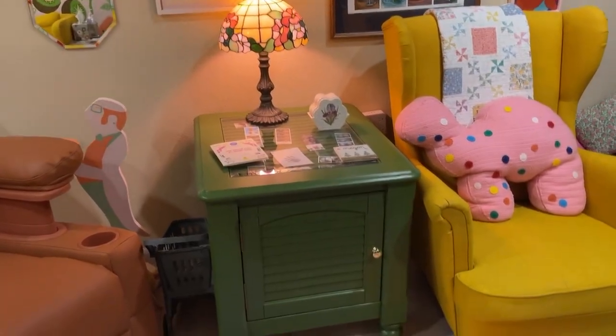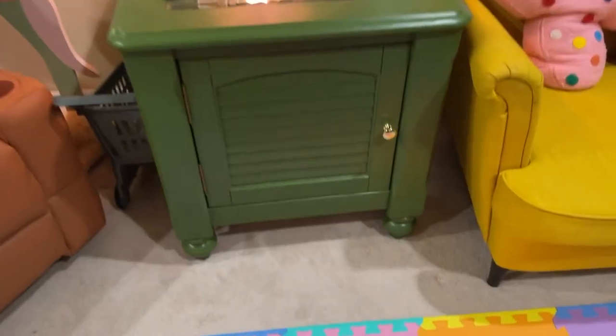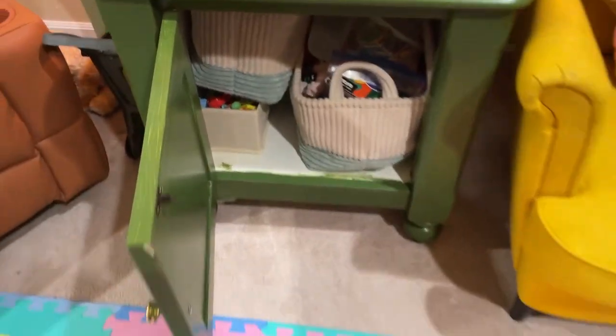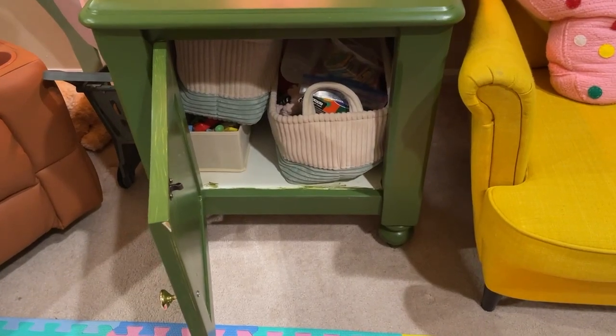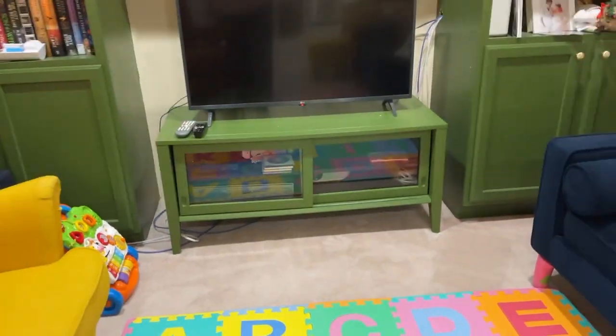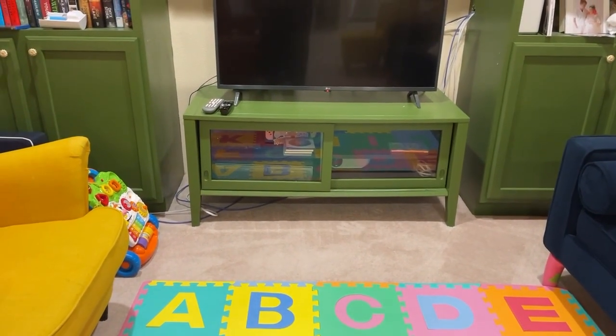Circle table now has some storage. Conquered. It's also not possible for the baby to crawl underneath it, or knock it over easily. We have toys inside. New TV stand. I would say mostly conquered. We do need to tape these cords that are under it to the back wall.